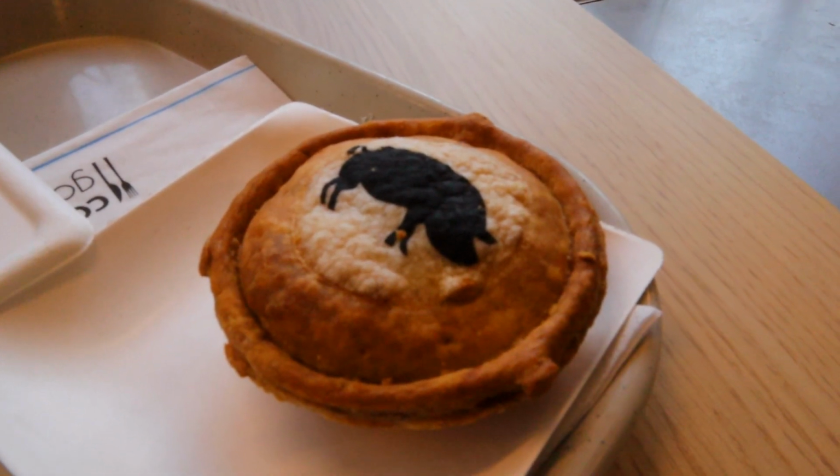One that's got this little pig on it. This is a meat pie. It's just a chilled meat pie. I'm going to try this. Oh, that's pretty good. Nice and flaky crust. Crust is really nice. So I believe it's pate, so pig liver. But very good, very good.